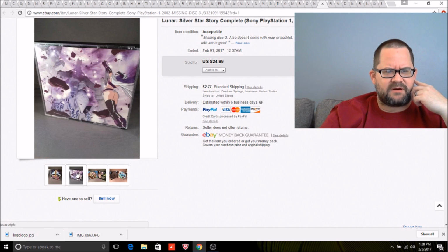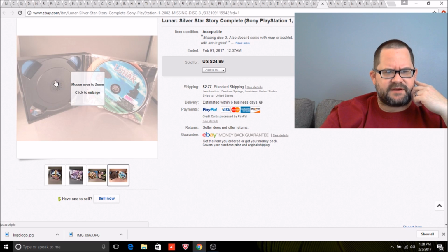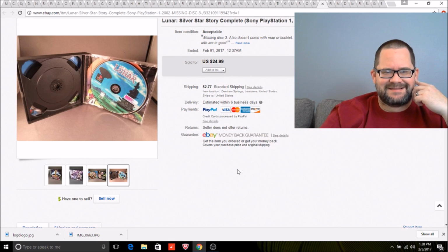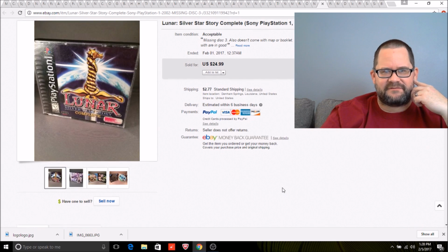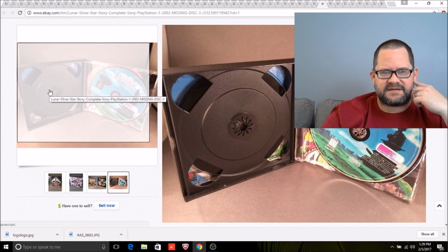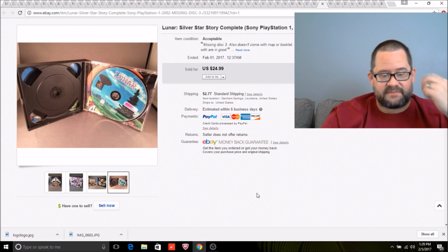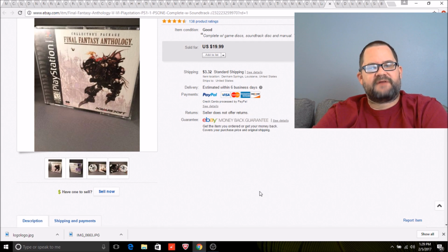The only bad part was I was missing this disc right here, so that's not good. That's going to at least probably halve your value if you're missing something that important, that crucial. So I guess you could be on the lookout for trying to find just that disc and then buy it, or you could just sell it and move on. Still made a really nice profit. Okay, Final Fantasy Anthology. Y'all seen these pickups. 20 bucks plus shipping.